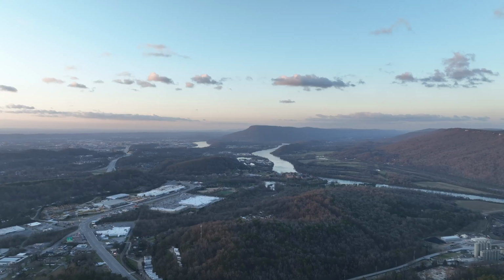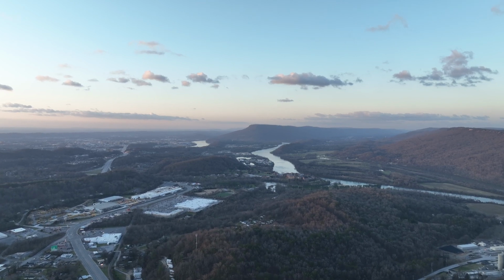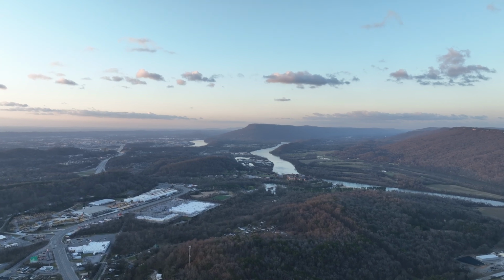In the evenings, if you drive around up there, you'll see a number of people out walking their dogs or just out enjoying the weather, and they'll be walking right along the bluff view area. And there are a number of areas where you can watch sunrise or sit and watch the sun lower over the Chattanooga Valley.